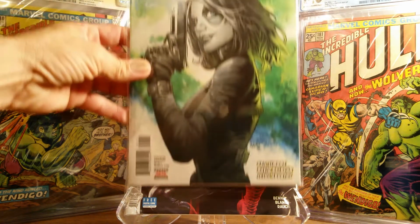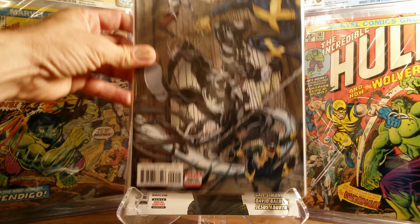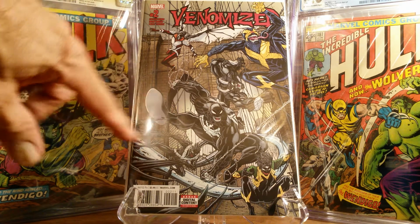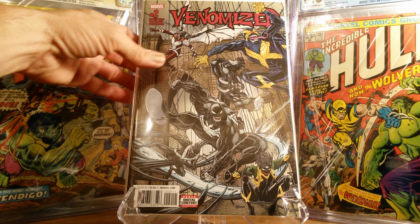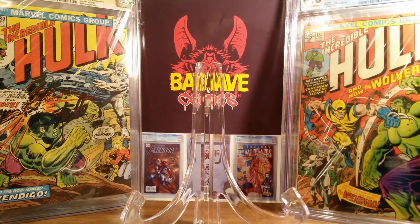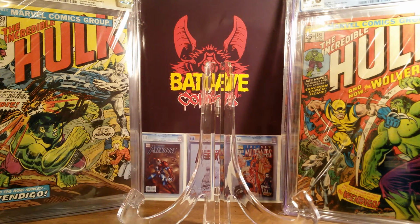Also picked up a Domino number 1, the regular cover, and Venomized number 2. Now this is the book where this group gets all their Venom powers, so this is probably an introduction. If anybody knows, throw down a comment, let me know. But those are the newer stuff I got from the LCS.